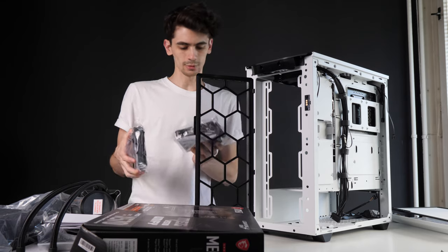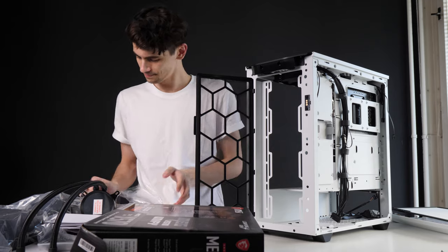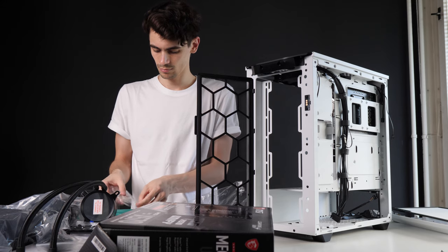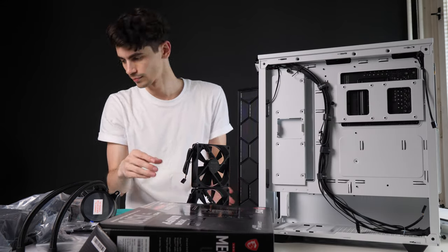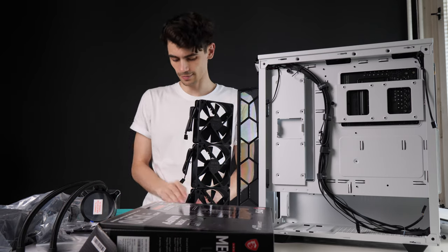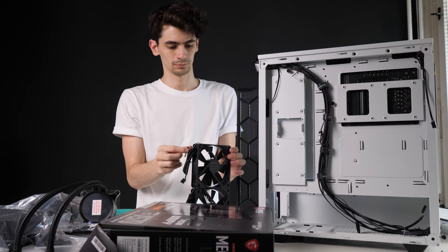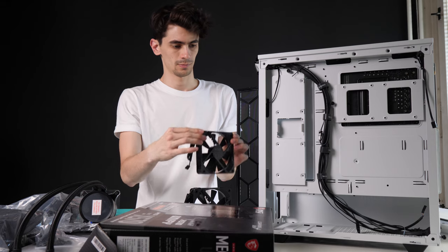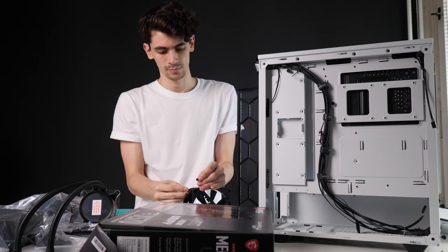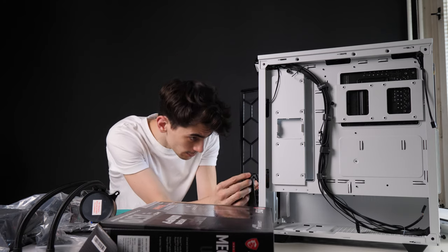How the heck am I supposed to orient them? I mean, where do these cables go? It's probably in the manual, huh? I like that these are rubberized. I'm guessing that's for the noise and to prevent the rattling.